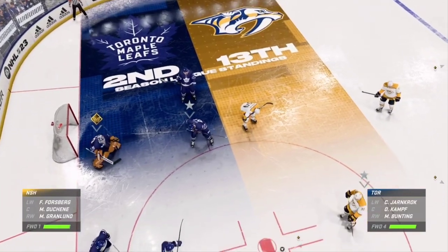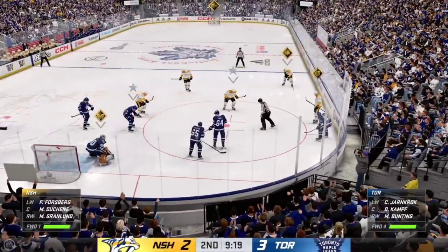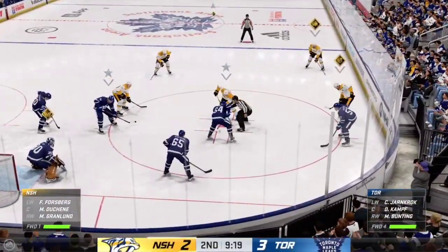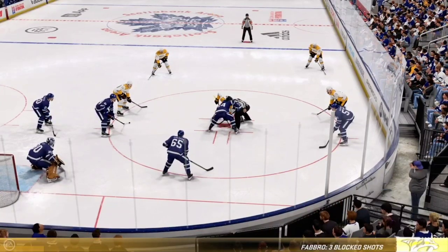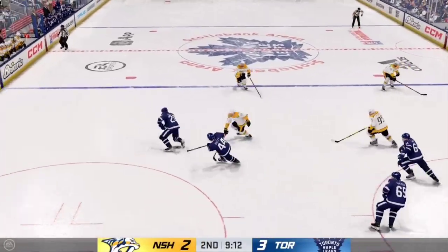James and Ray with you tonight. More than half the period has been played. The Leafs have a little breathing room here, but not much, as they lead it 3-2. Puck is dropped and we are back underway.